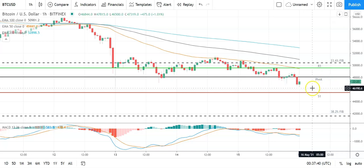Jumping straight into Bitcoin against US dollar, looking at the hourly candlesticks, bullish start to the day. Going to need to see Bitcoin move through the pivot 48075 to take a run at the first major resistance level, sitting at 49506. Going to need to see support from the broader market for Bitcoin to break back through to 49s.